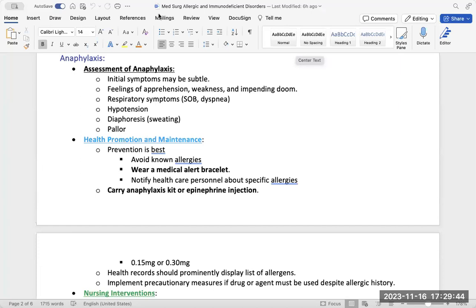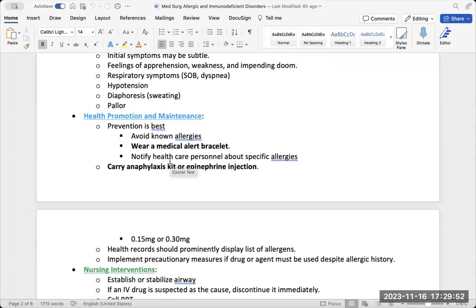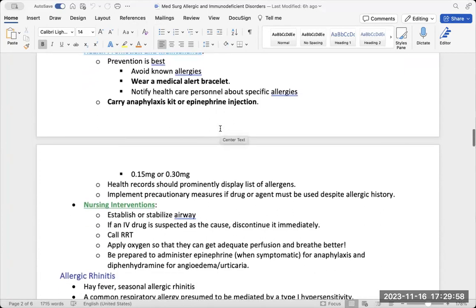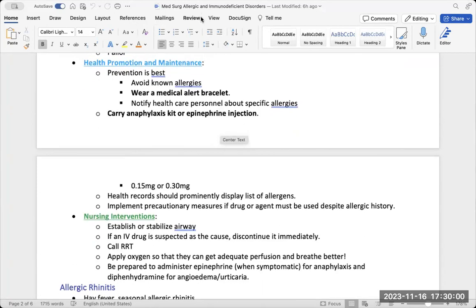That's why we give EpiPens, because EpiPens vasoconstrict and help with relieving these symptoms. They could also be diaphoretic, or really sweaty, and they can also have pallor, okay? Which is pale in the face. So we want to promote their health, and the best way we could do that is through prevention. They need to avoid their allergies, okay?